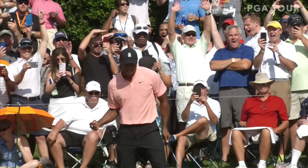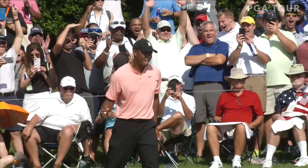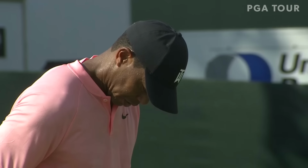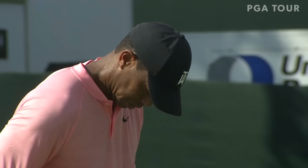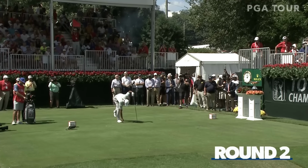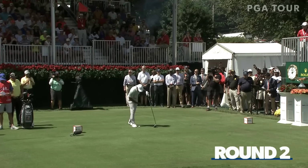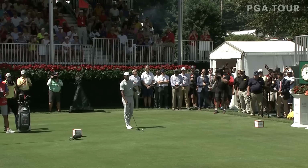And those fans watching come here with hope, and maybe they leave today with belief. Could this be the week? Long way to go, but what a round to match Fowler, and what a finish. The 2007 and 2009 FedEx Cup champion and a 2-time winner of the Tour Championship. Please welcome from Jupiter, Florida, Tiger Woods.